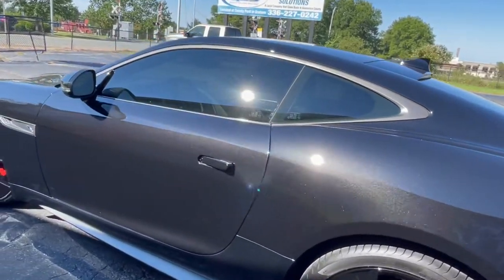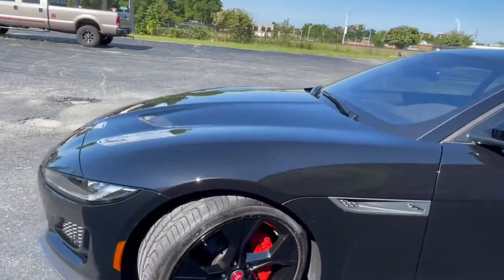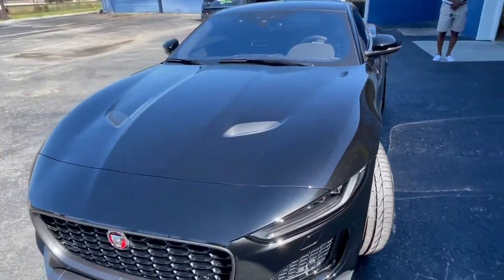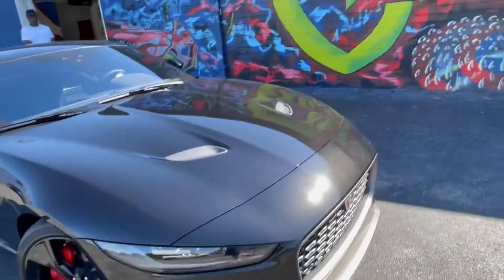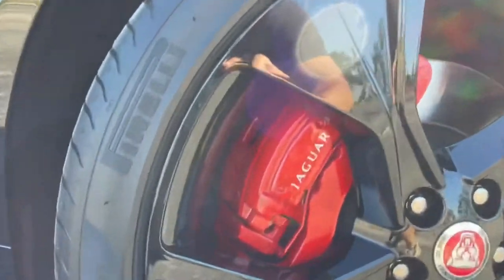Considering your car is typically your second biggest investment, if this is something you're interested in doing to protect it long term, give us a call at 336-570-9790. This process typically takes 2 to 4 days. It really depends on the color of the car and the condition when it comes in. If you'd like a free assessment, just stop by the shop and we can talk about it. Look at the car, give you an idea of what we can do with it.